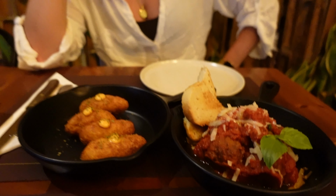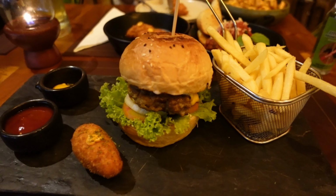So we've just finished our food at the Box. I had some tapas and Lewis had the burger. Honestly, it was so good. Like super tasty. Like I haven't had food like that in a while. If you're in Koh Lipe, definitely come down to the Box.